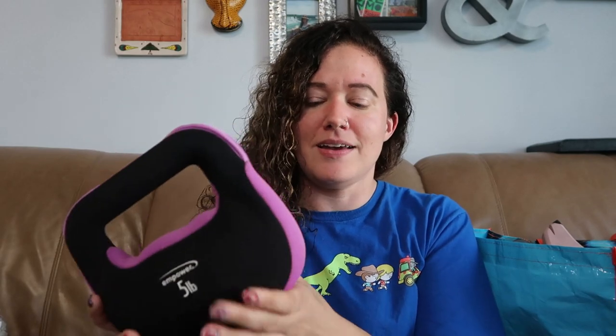Okay, I think that's all I have for plushes. Let's get into some other hard goods before I get into the few items of clothing. This is for me, it's just a 5 pound kettlebell. It's like a bean bag with a neoprene outer and a stiff handle. So this is going to be for me.